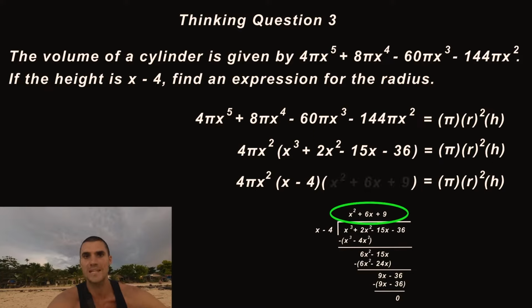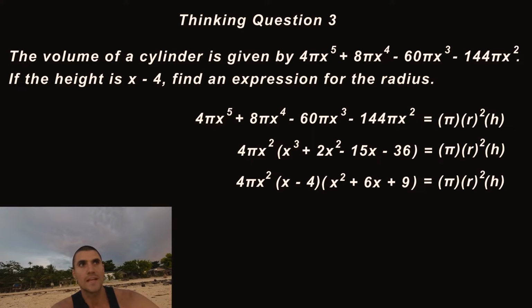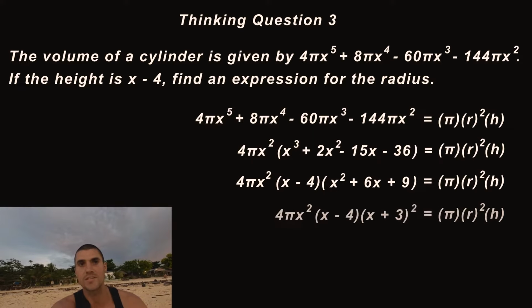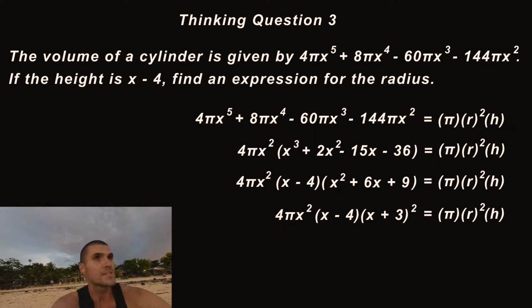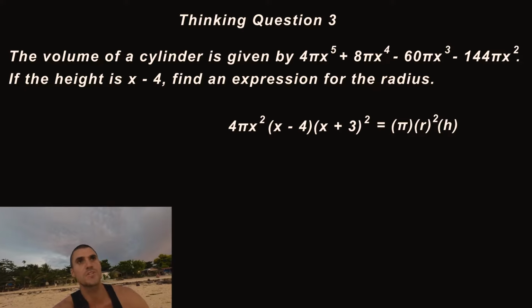X squared plus 6x plus 9. And then notice that that is a perfect square trinomial. That's going to factor into x plus 3 squared. And so notice at this point, we factored the volume expression. We have 4 pi x squared, x minus 4, and then x plus 3 squared.